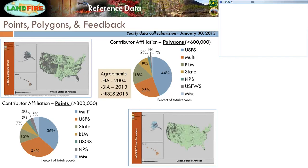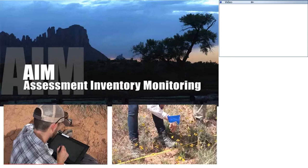Polygons are very important when we start looking at disturbance across the landscape, and we have roughly over 600,000 different polygons included. We're collecting that. We actually just finished up a data call collection in January. If you're aware of data, let us know, because we may be able to incorporate that into our processes. So, talk a little bit about AIM, but this is really the bread and butter of what we are looking at, because it's that field data.